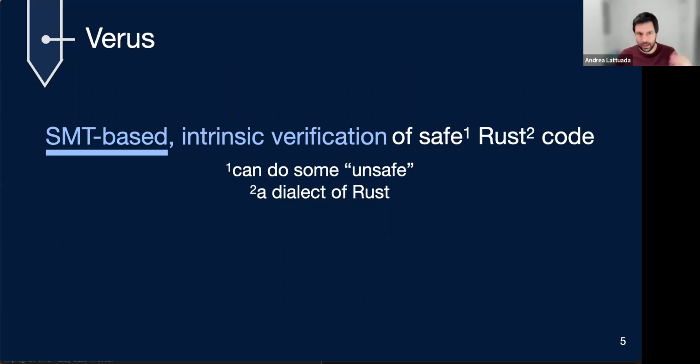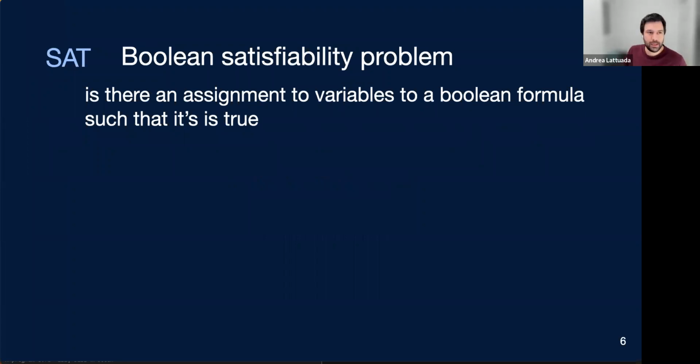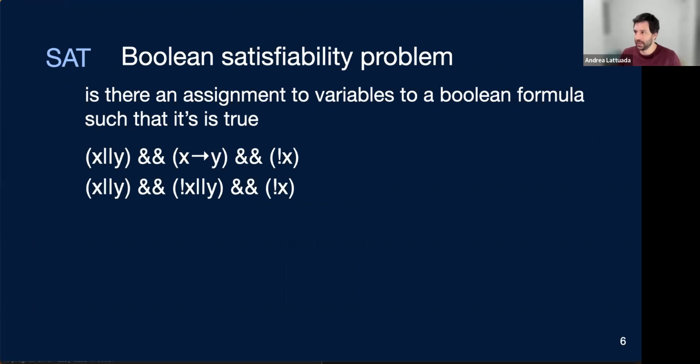SMT-based, what does that mean? And I know some of you are probably familiar, but I'm going to quickly go over this for those who aren't. SAT is the term for the Boolean satisfiability problem. There are SAT solvers that try to find an assignment to variables in a Boolean formula such that it's true. So you can have formulas like these. You give them to a SAT solver. Maybe Z3 is a bit excessive as a SAT solver, but it does a fine job at being a SAT solver too. And it will find these assignments that, if you substitute the variables in there, satisfy that formula.